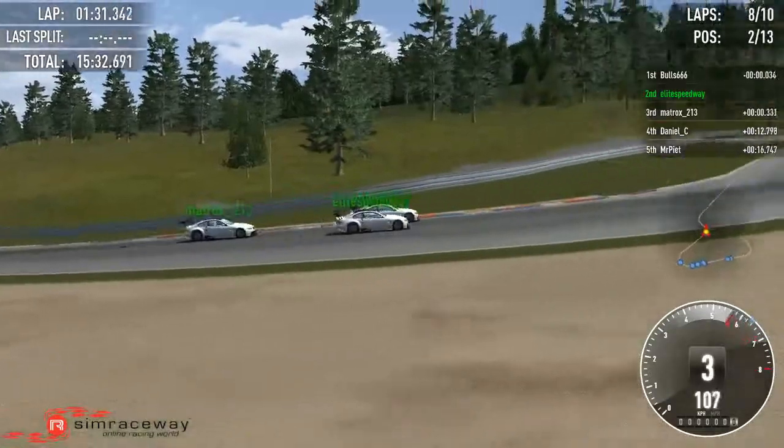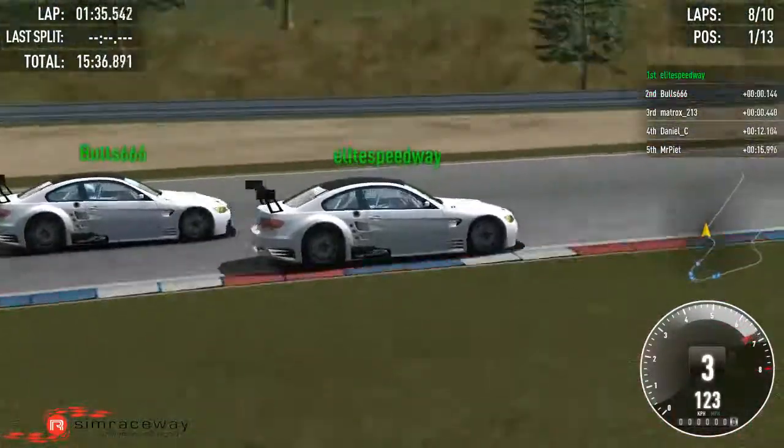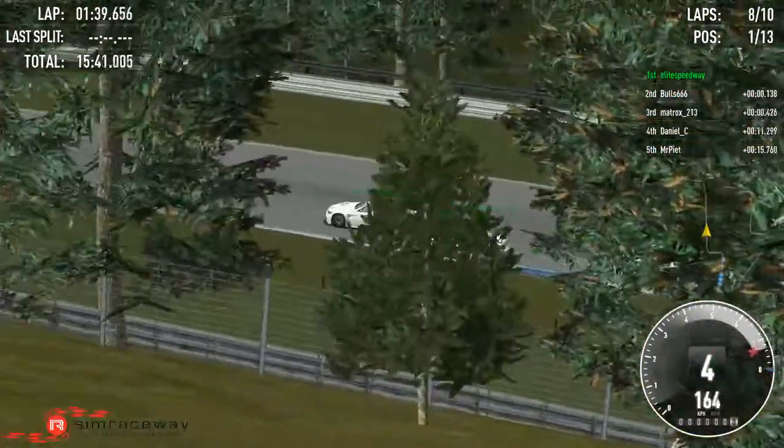And now Speedway trying to go round the outside. It'll be on the inside for the next corner. Clever driving now by Speedway. He's finally got it, on the penultimate lap almost, as they're about to start it.